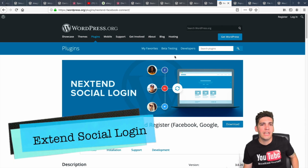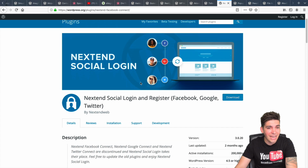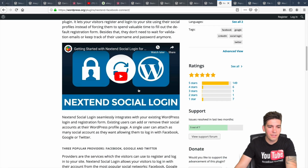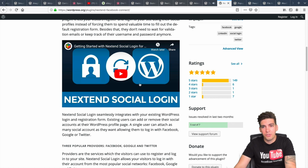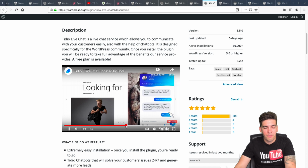Now, if you're interested in social logins, which most people use today, the Nextend plugin has actually made it a lot easier. Now, I didn't recommend this plugin for about a year because the authors made it really difficult for people to have. Oh, it worked. Did it work? Oh, let's go back. There it is. All right, there it is.